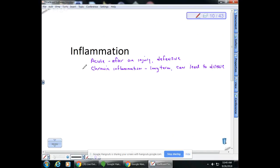So it is characterized by swelling, redness, heat, and pain. The swelling is due to histamine causing fluid to leave the circulatory system and go out into the tissues. We also have redness and heat, and this is due to what we call vasodilation. Vasodilation means that the blood vessels dilate and more blood will travel to the area of injury. So blood vessels increase in diameter, or dilate. Let's put a little arrow for increase in diameter. And more blood travels to the area.